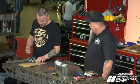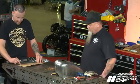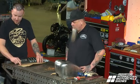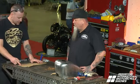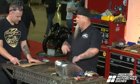Oh, yeah. Evan, while you do that, somebody on Facebook, Jim Kerr, wants to know what's the favorite tank that you've made. The favorite tank I made? Yeah, do you have a favorite style or a favorite tank in particular? The one that pays the most.